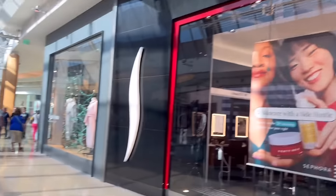Okay, a very successful shop for Vicky at Sephora. She got everything she wanted. We'll show you what she's got later on. We're just going to continue to Macy's. I think Vicky wants to have a quick look in there.